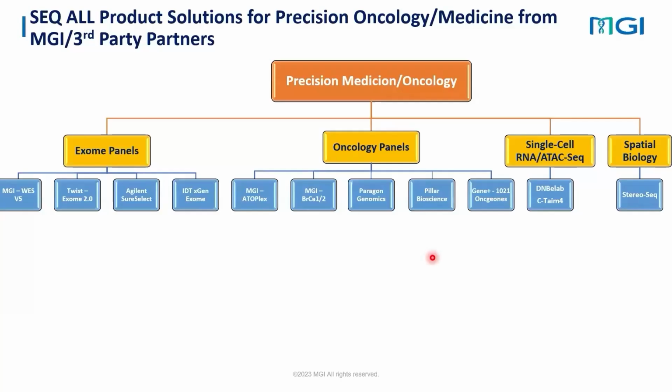Once the library is prepared, if they need to sequence on the MGI DNBSEQ platform, we are providing a conversion kit, because our final library is single stranded circular DNA, whereas Illumina libraries are double stranded DNA libraries. So the double stranded DNA library will be converted into single stranded circular DNA by using the conversion kit. Then the Illumina libraries can be sequenced on the DNBSEQ platform. This kind of conversion kit is being provided only by MGI, not any other company.